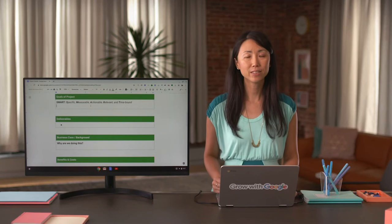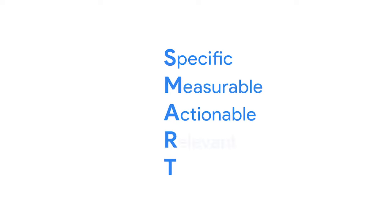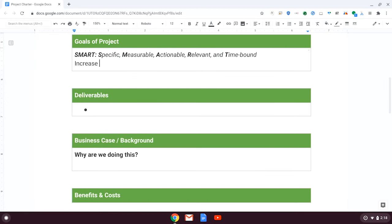Next up, let's fill in the section labeled Project Goals. Remember that goals should be SMART, which means that they are specific, measurable, actionable, relevant, and time-bound. Let's add in the goal for Project Plant Pals, which is to increase revenue by 5% by rolling out a new service that provides office plants to top clients by the end of the year.